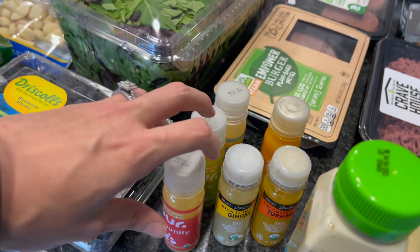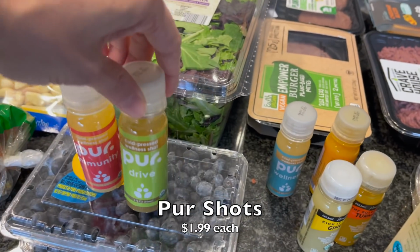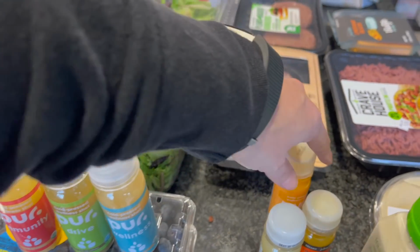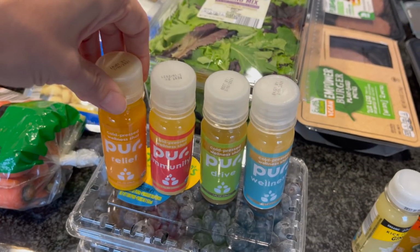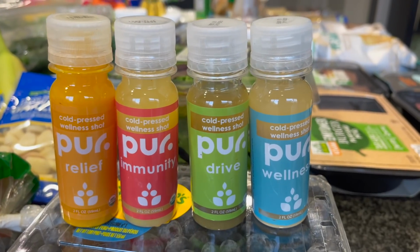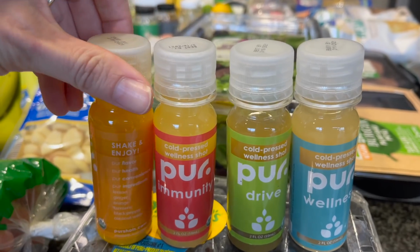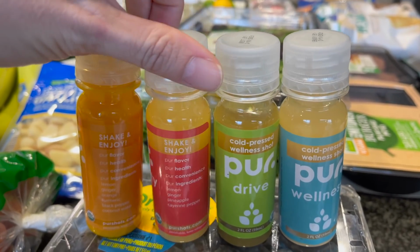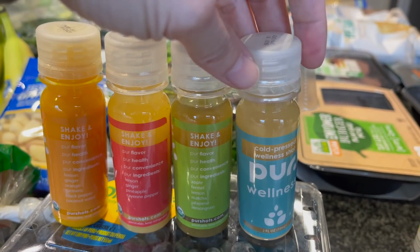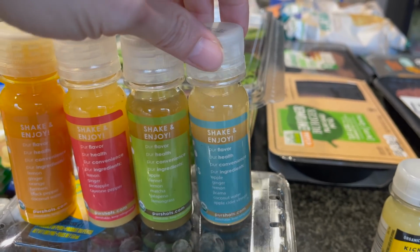And then these ones I think were $2 a piece if I remember right. And I don't know if I've tried this brand before, but it's Pure. I feel like at some point we probably have, but they had some different ones here if you want to just kind of see right there. I mean, I think they're all essentially the same thing. You know what I'm saying? There's the ingredients for you. Yeah, they're pretty similar. That one will be interesting. I don't know how he's going to feel about that one. We're going to have to just see.